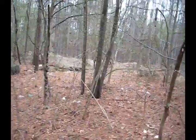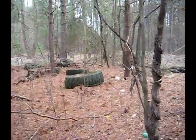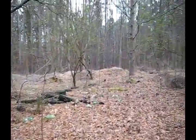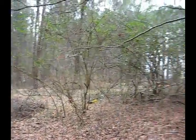But we'll head back this way. You see the big tires? Looks like a construction company or something dumped back here, but we're looking at the house site. House sat right there, and we're gonna probe for outhouses, privies, and we're gonna probe for dump sites. And I expect to find some nice bottles here today, for sure.